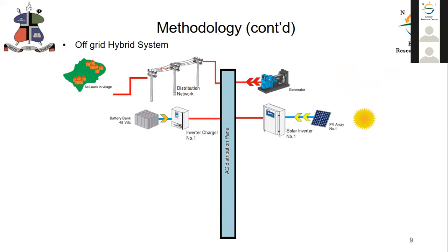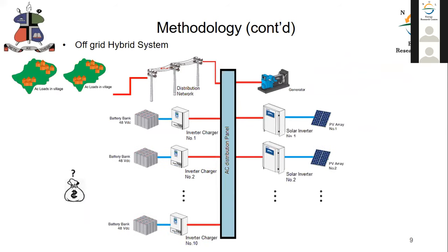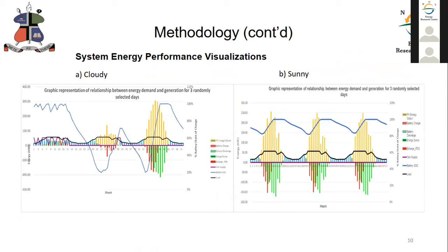Here we have the off-grid system configured as shown. As you can see, we have the load, and then we have the distribution network. We have the DC generator, we have our battery bank, and we have our generator, our PV. And you can see as we increase the load, the cost increases. And then on the next slide, we have the system energy performance, which was visualized for cloudy and sunny days, as indicated on the slide.